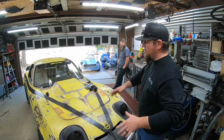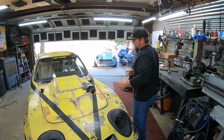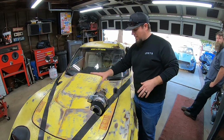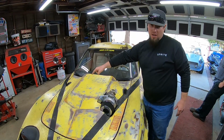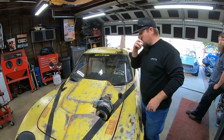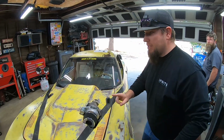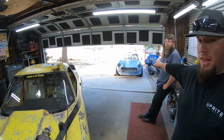We've been doing a lot of testing and driving on this thing now that it's running and it's fully functional, but we have a lot of stuff that still needs to get buttoned up so we can actually put the boost where it needs to go and get this thing on the dyno. So that's this week, but what it's leading into is getting to work on that.